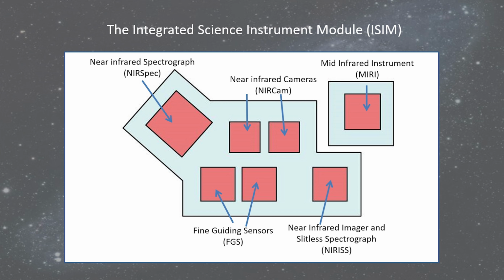Now, this is the spectrograph. Here's the near-infrared cameras. That's the mid-infrared camera. This is NIRISS, the slitless spectrograph from the Canadian team. And these are the fine guidance sensors.